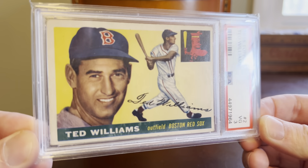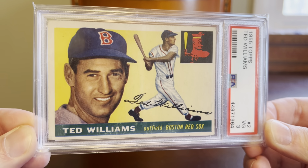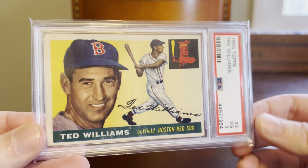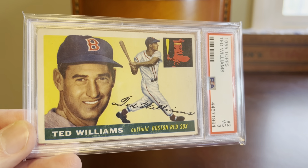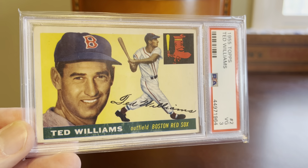So in slot 25, we have a playing era Ted Williams, the 1955 Topps, and a PSA 3, the Splendid Splinter. Just an awesome, awesome card. This was either the first or second graded playing era Ted Williams card that I ever owned. I have a couple more that I've added since, but just really love this one.